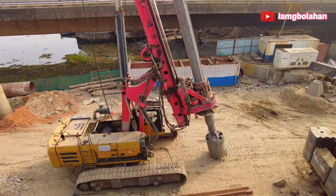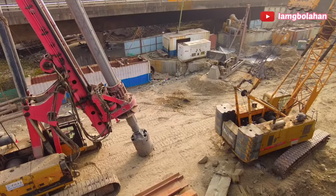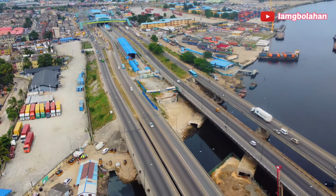That concludes my December 2024 update on the Lagos Blueline Rail Project Phase 2.